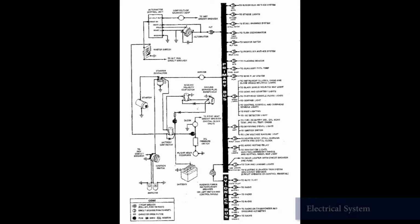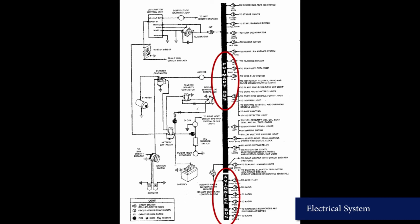The aircraft is equipped with a 28-volt direct current electrical system. The system uses a battery located on the upper left forward portion of the firewall as the source of electrical energy, and a belt-driven 60-amp alternator to maintain the battery's state of charge. Power is supplied to most general electrical and all avionics circuits through the primary bus bar and the avionics bus bar, which are interconnected by an avionics power switch.